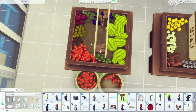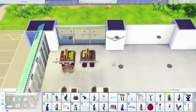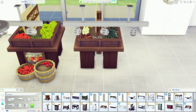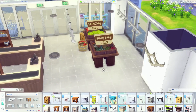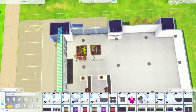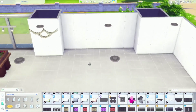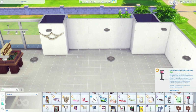And honestly, I don't think I'm gonna do another grocery store anytime soon, or at least not for a good while, because this thing really pushed my limits. And it's not even really that elaborate, it's just really tedious. But yeah, I think it's really cute.